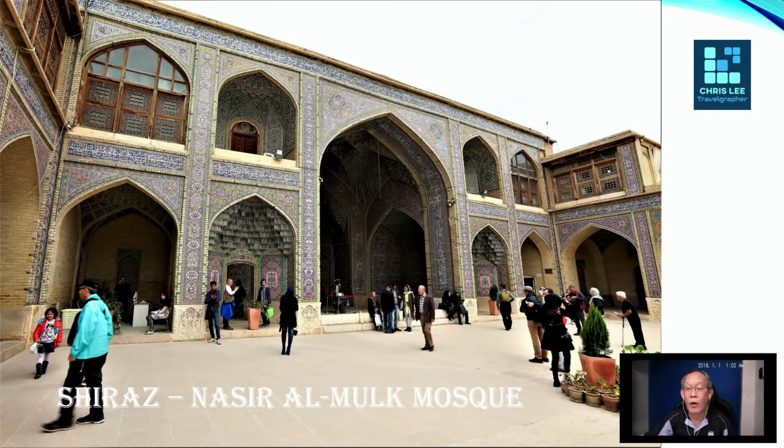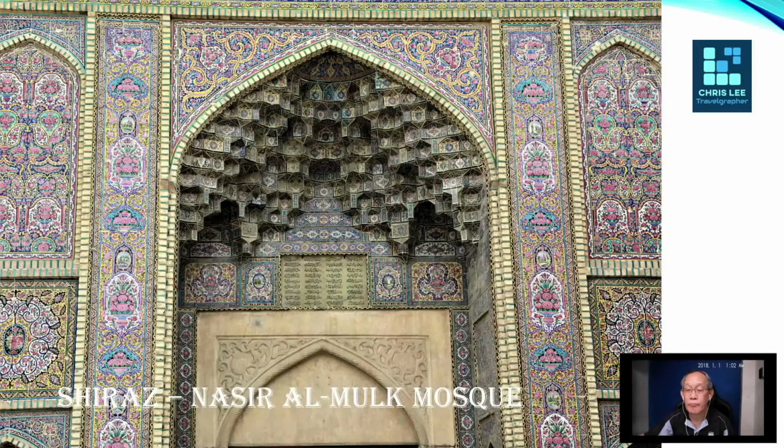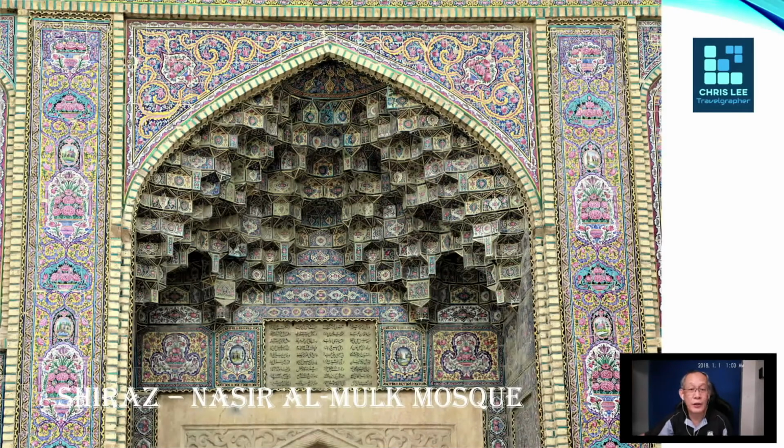Look at the tileworks on all the facade of the building facing the courtyard. Remember in the last episodes, when I was sharing with you the mausoleums, we already noticed this form of Iwan design. This form of entrance they call the Iwan style. You can see that this is very popular and one of the typical architecture styles that you can find in Iran. And you can see the construction is in 3D. The tilework was done in 3D dimensions.